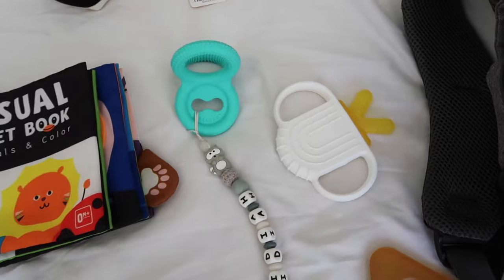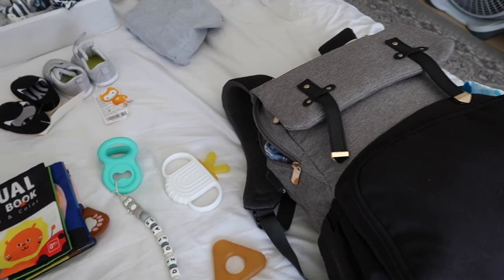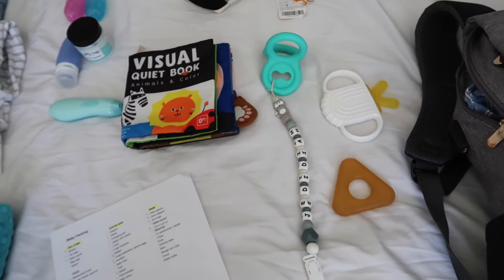And then I have some more lanyards in his diaper bag, which I'll show you the entire contents of the diaper bag after I go through everything, but those are in there. And then here's just another teether toy. He is teething, so all of his toys have a dual purpose.